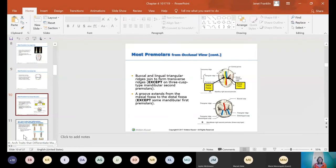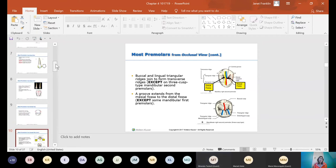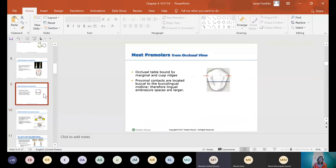Okay. So embrasure spaces. Are they the same thing as interproximal spaces? Is that an interchangeable word or is there a difference? No, it is pretty interchangeable. Embrasure spaces are just kind of a generic term for the spaces around the teeth. When your clinic faculty mentions embrasure spaces, we're usually talking about the spaces where the gum tissue comes down, the interdental papilla comes down.